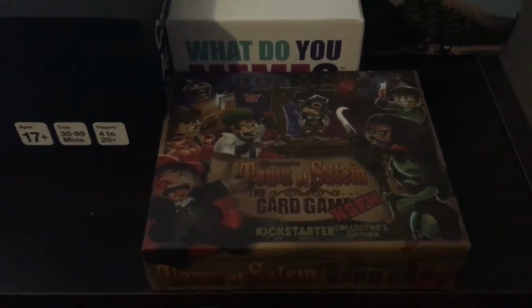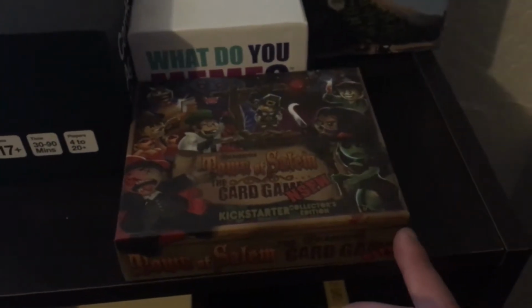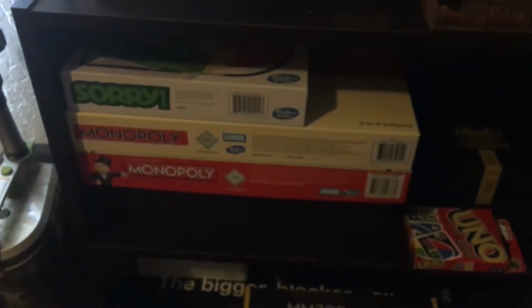And here we have the Town of Salem card game, which is actually really fun. I haven't really played much of it, but I kickstarted it ages ago, and then I think a year and a half later they finally came out with the game, which was good. Sorry, I haven't even touched that game yet. I just bought it as a game for me and my girlfriend or other friends to play.